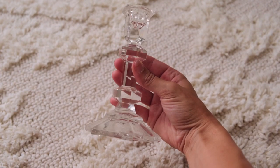So this is a nice hefty glass candlestick holder. Really lovely. I've been wanting to add more glass ones into my collection. I have one or two, but I mostly have brass and silver. I love the look of an eclectic candlestick situation, so I wanted to start adding more glass ones in. And this one was $3.